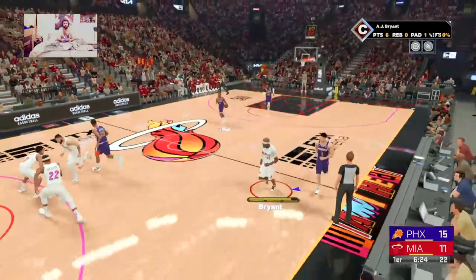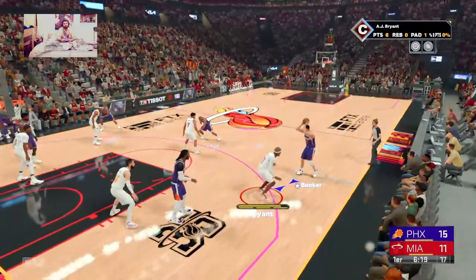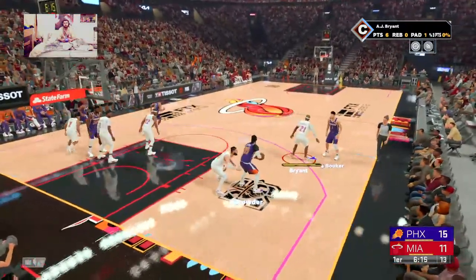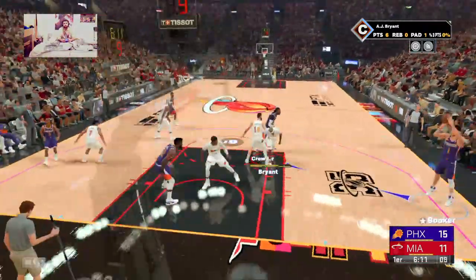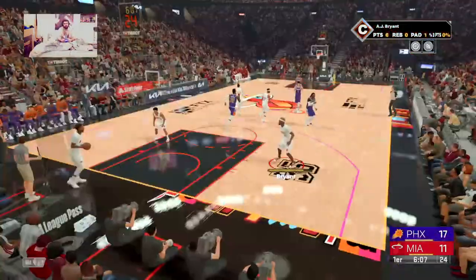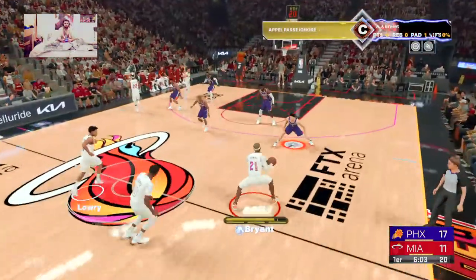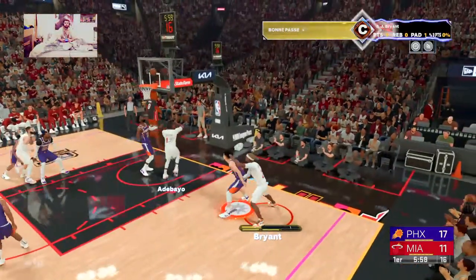For Phoenix, they've gotten 7 of 13 shots to drop. Outside Booker. On the wing, Crowder. Back to Booker. All alone. And he hits. Booker's got 9. That's the kind of shot this offensive scheme is meant to produce. To the inside. Adebayo. Ayton.